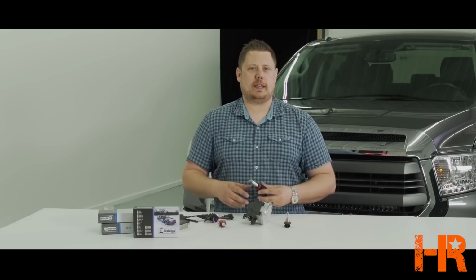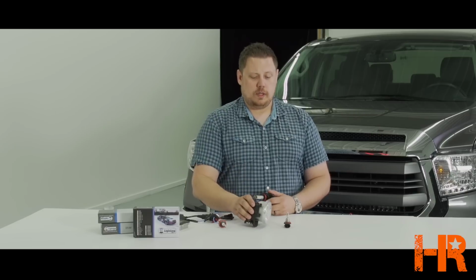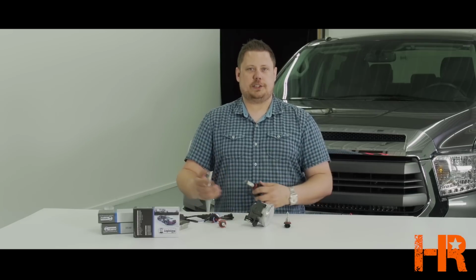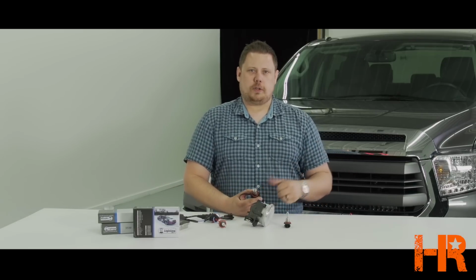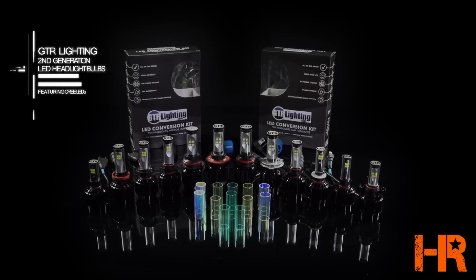Now that we've done a product overview and you've seen the main differences between the LED bulbs and the HID kit, I want to actually show you on the truck how to get access to your fog lights, how to remove them from the truck if you want to, and give you some ideas of what the different light outputs look like between the original halogen light bulbs, the LEDs, and the HID. So let's go to the truck and I'm going to show you step by step how to get at your fog light bulbs.